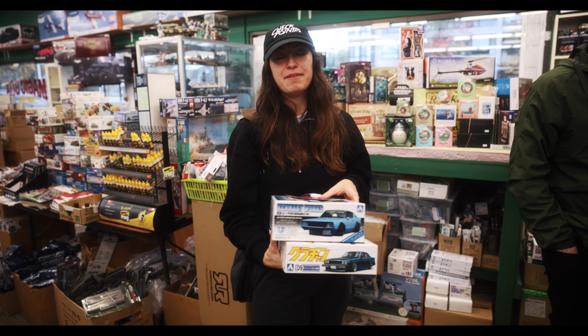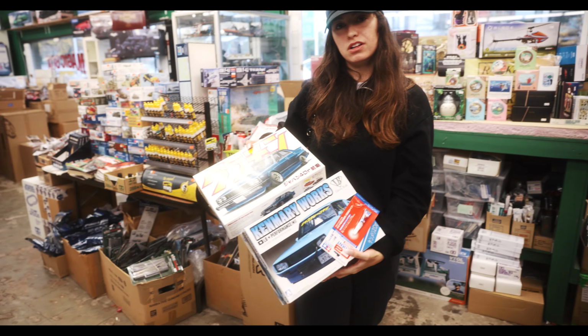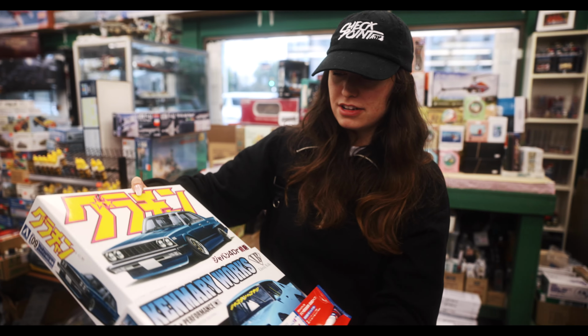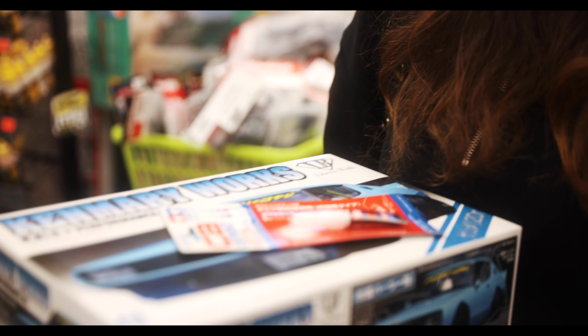Cool. I made the hard decision, but I already have a bunch of just regular cars, so I feel like I should get some cool custom cars. And these are gonna look crazy on my shelf. You gonna paint them the same color? Because that'd be really cool. Oh my god, imagine if they were little twins. Matching. And then I got some strong cement, because why not?